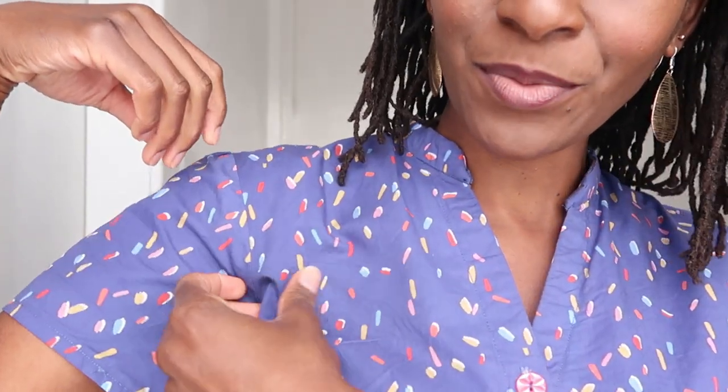And this is a gorgeous fabric. It's a cotton lawn. It's quite lightweight and it's really beautiful and it's good quality, I could say.